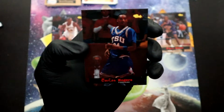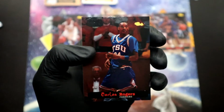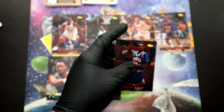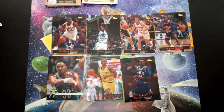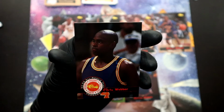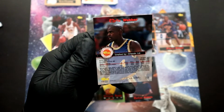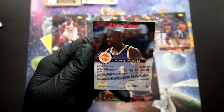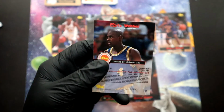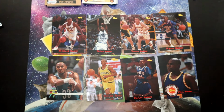That's pretty cool. Carlos Rogers, he was a forward. There you go. 6'11", 220. We got a Chris Webber. All rookie team forward. Drafted by Orlando first. 6'9", 245. We got a Cornell Parker.